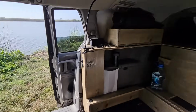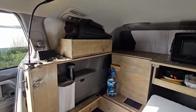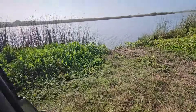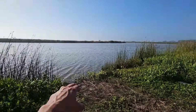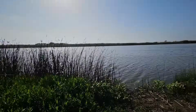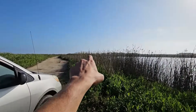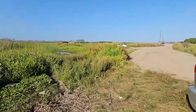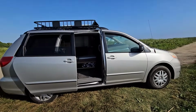You could see I'm sitting inside the camper build. I got everything in here that I need. And I'm gonna go ahead and step outside to show you the view. I found a really cool spot next to this beautiful lagoon. Lots of wildlife, birds chirping around, very peaceful. The beach is actually about a quarter mile down this dirt road. This is gonna be where I will be staying for the night. Came down this dirt road, and this is where the Sienna is parked.